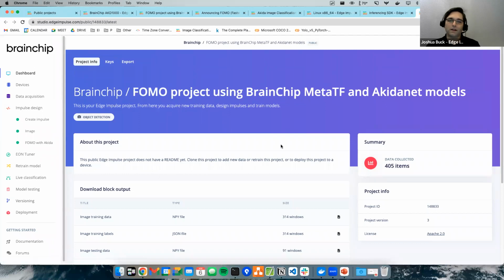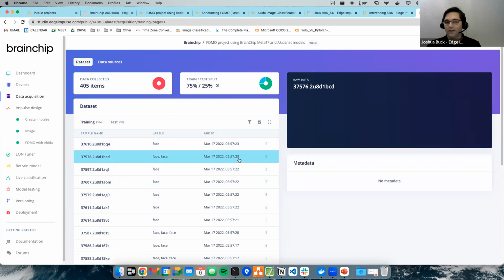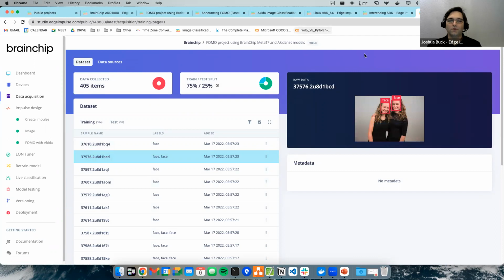I'll show you how that works by connecting my webcam to Edge Impulse. We have here in the data acquisition a number of images already collected for this project. Normally one would then clone it into their personal space. This happens to be a public project. So I'll go over to the clone project, the one that I have brought into my personal developer account.